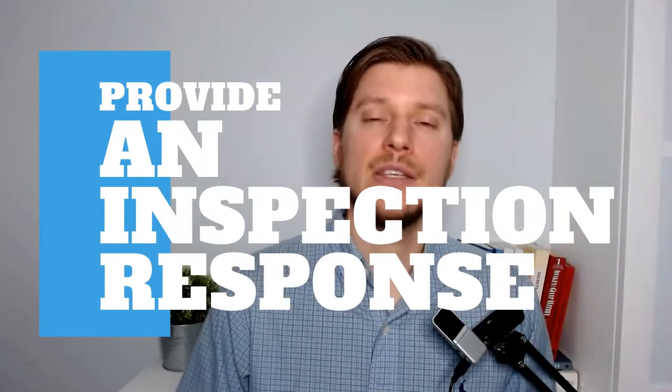Let's go on and move to the next step. Or you could do what I say would be the next step, which is step number 8, and that is offer a response to the inspection to the seller. In that, you can say to the seller, hey, I had this house inspected by a professional inspector. They say X, Y, and Z is wrong with the home. I'm going to ask that you fix it before we finish this process.